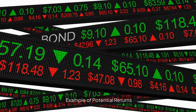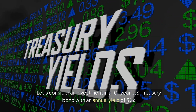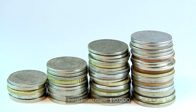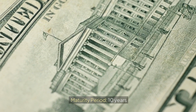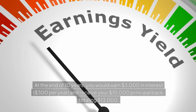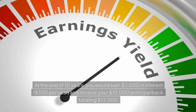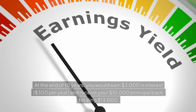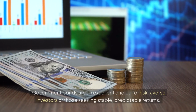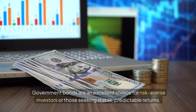Example of potential return. Let's consider an investment in a 10-year US Treasury bond with an annual yield of 3%. 1. Initial investment, $10,000. 2. Annual yield, 3%. 3. Maturity period, 10 years. At the end of 10 years, you would earn $3,000 in interest, $300 per year, and receive your $10,000 principal back, totaling $13,000.